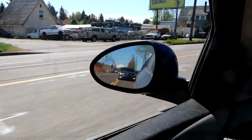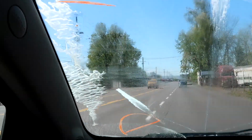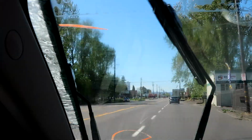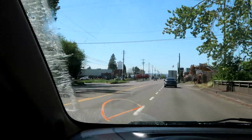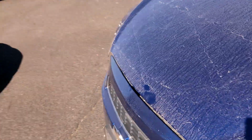Love it. All of these auction cars are so filthy. Yes, get it all cleaned up. Actually worked pretty darn well. And this car really is smooth. Made it to the lot. I still have a lot of heat coming through the vents, but I just want to open it up and see if we could find a leak or something.